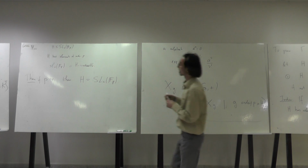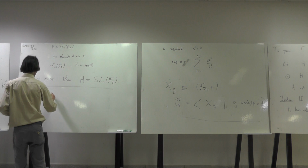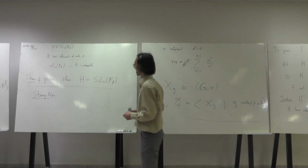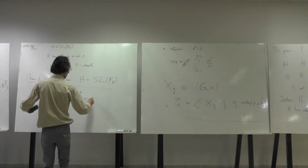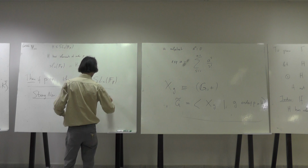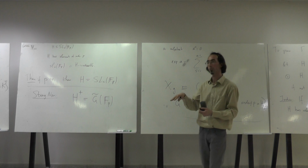And Nori's strong theorem, the real Nori theorem, is that this H plus is equal to the rational points of this G tilde. So he realized the group generated by p-elements as the rational points of an algebraic group.